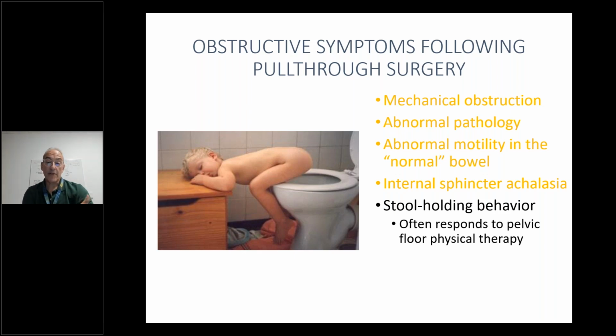And the treatment for that that has been most effective is pelvic floor physical therapy. And we've been learning more and more about pelvic floor physical therapy and how useful it can be in this population of patients.